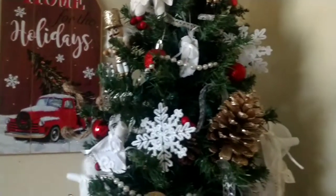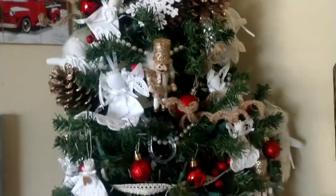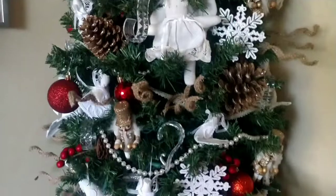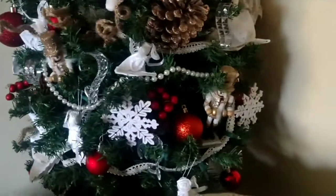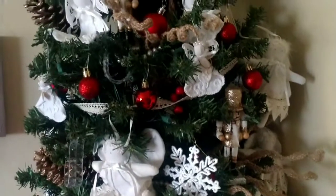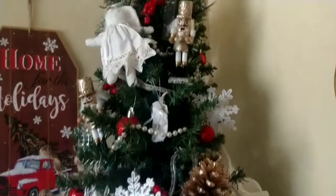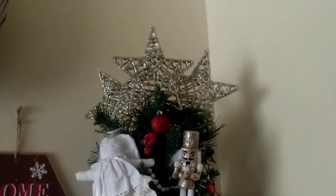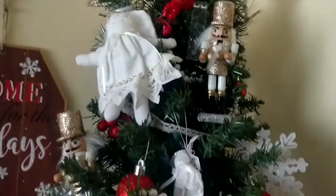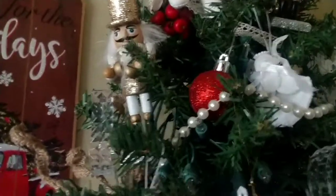Okay guys, so let me share a little bit about my tree. My tree was inspired by me going to an estate sale in October and getting these beautiful Dollie Angels, handmade by someone, and I paid $4 for a whole entire bag. The rest of the items on the tree are actually a Michael's grab bag that I got at the beginning of the year. As you can see, those 3 stars were in the Michael's grab bag, so I just went ahead and added them to the top of the tree.